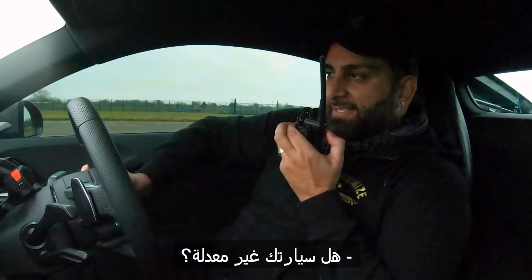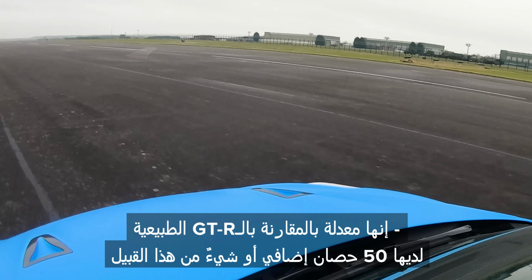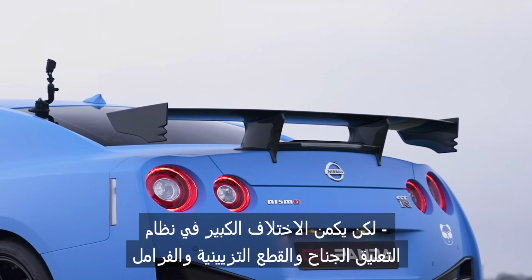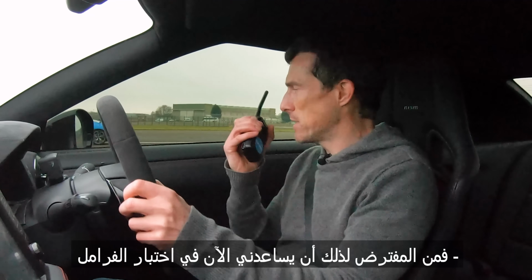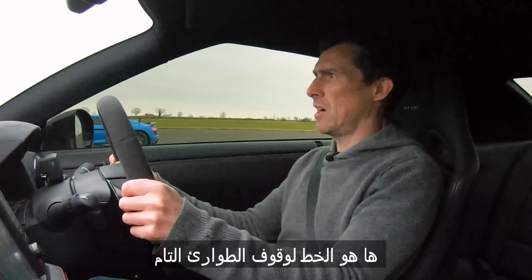Fair enough. Is your car standard? Well, it is tuned over a normal GTR. You got an extra 50 horsepower or something like that. But the big difference is all suspension, aero, styling and brakes. So that should help me out now in this brake test. Get level, 70 miles an hour. Here comes the line. Full emergency stop.